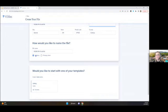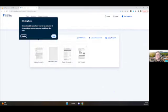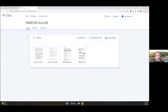It's going to name the file by default to the address. You can override it and change it to the client name, or you can just say Astoria property, whatever you want to call it, but we'll do address today. Would you like to start with one of your templates? Thank you, SkySlope. I'd love to save some time today. I'm going to go ahead and select that template and click create, which is now going to give me some tooltips here. And then now I'm working within this forms file.